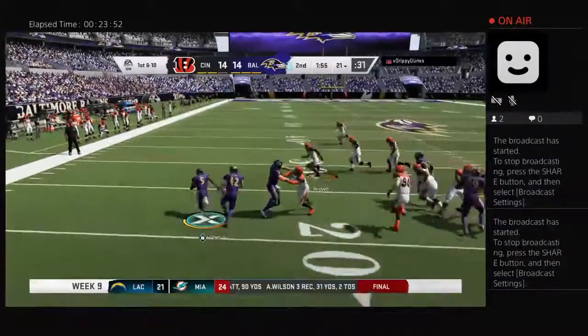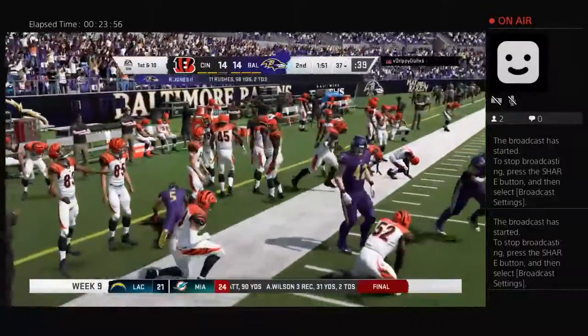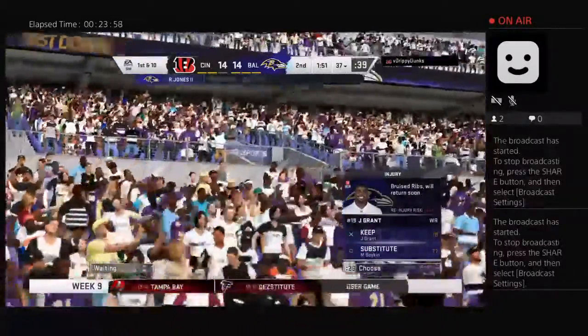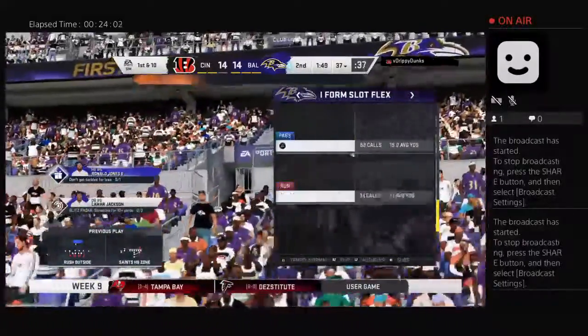They'll start the drive with a carry by Jones. And he's taken down but able to slip across the 35. They may want to go back to that one. First play of the drive, good for 15 and a first down.